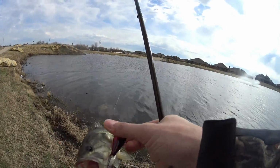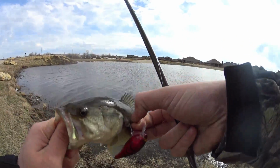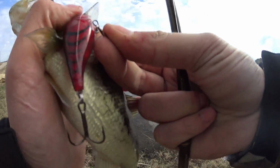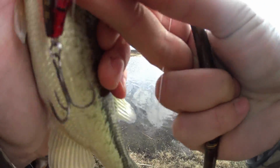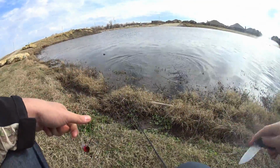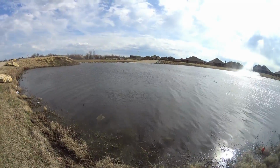Let's get this out of your mouth, and then we'll get this out of your side. I'm sure that feels great. Word of advice: if you are fishing with treble hook baits, bring a set of pliers. All right, he'll be all right. That sucks, but yeah. So looks like they might be after that old craw imitation.